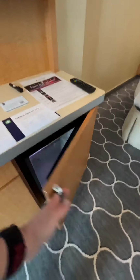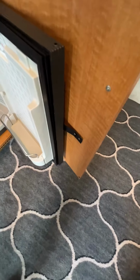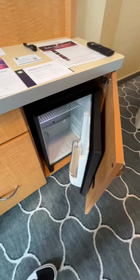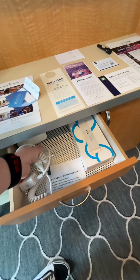See what the fridge looks like, guys. Oh, it opens right. Oh, look at that. It opens up with the door. They got it attached to the door. So when you go like that, it opens up. They actually call these coolers. They're not your typical refrigerators like you have at home.